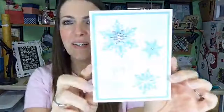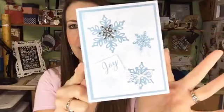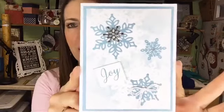So there's the card. Now I can hold it where I can see what you guys can see. Hope you like that background. Oh, the hearts. Thank you so much.